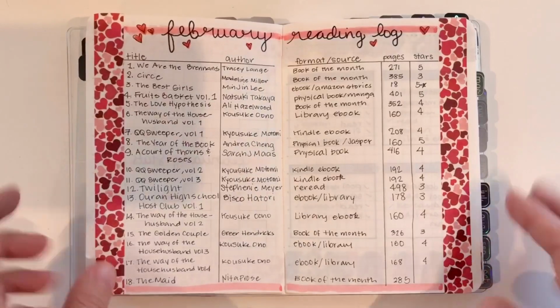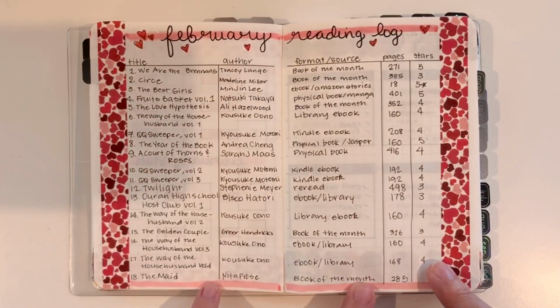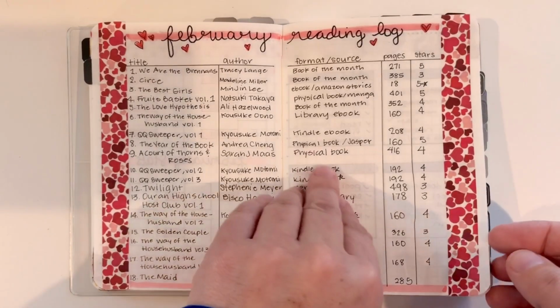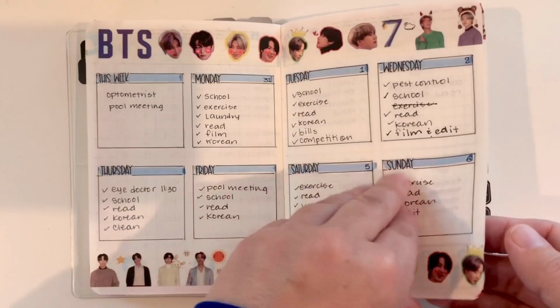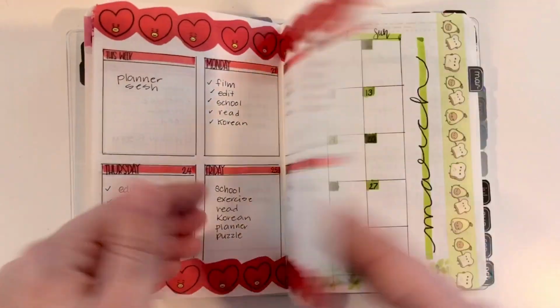Then here is my February reading log. I actually filled this all the way up this month. I will talk more about this, obviously, in my reading wrap-up. All of my weeks filled in. You've already seen these empty, but here they are filled in.